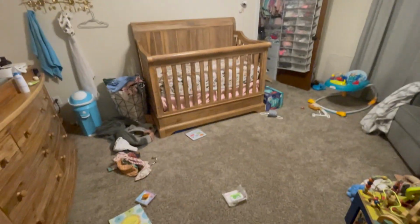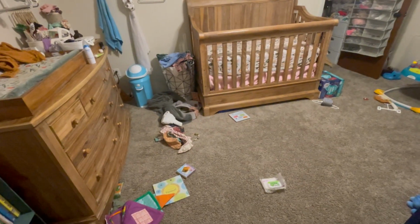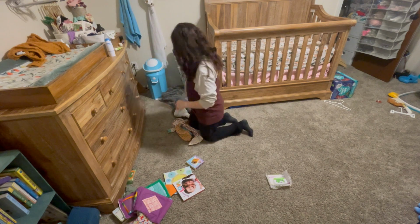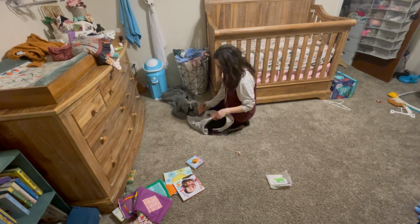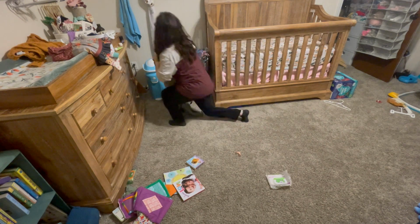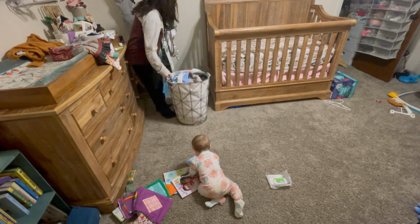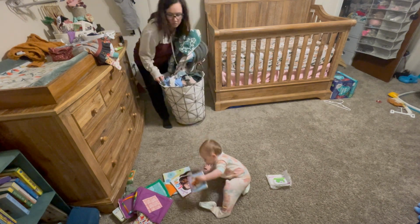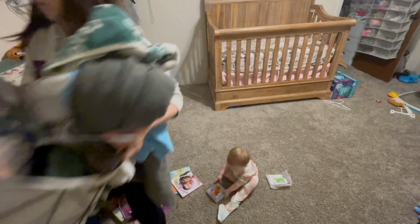This is our baby's room, which isn't horrible, but it has some piles collecting on the floor, and I really want to get it picked up before it turns into an overwhelming amount of stuff. Even without a lot of surfaces in here to lay things on, I noticed that I still find myself piling things up in certain areas of her room.